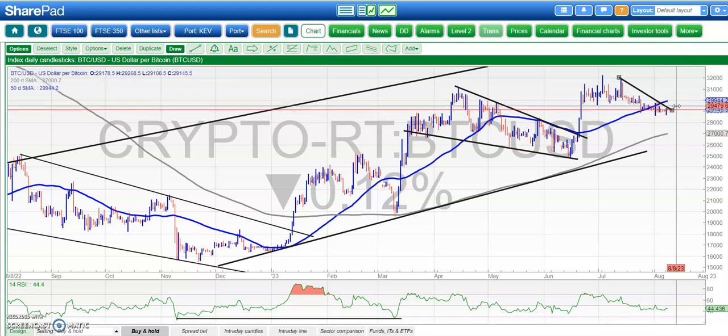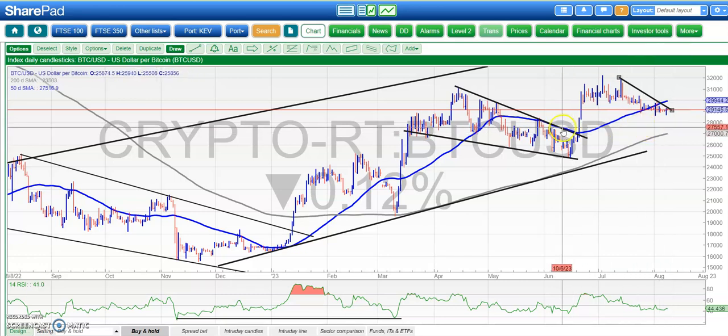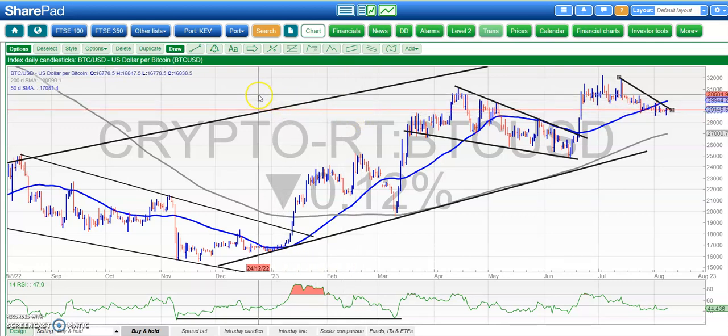Really, to feel safe, we want to see this market back above 30,000 and back above the blue 50-day moving average to then give us a move back to 32,000. On the downside, the worst we would expect now is the 200-day line just below 27,000. But hopefully this market has seen the worst of the retracement since the middle of last month.